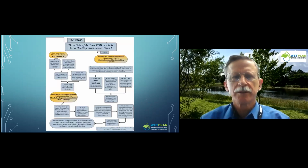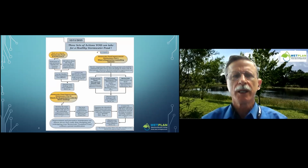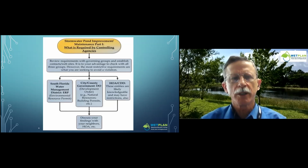Moving into some of the discussions, some of the things that you'll need to do to be able to address the stormwater ponds that are in your community. This is a spreadsheet, kind of a flow chart that was developed several years ago. Much of it's still applicable, and I'm going to focus on the stormwater pond improvement portion with the next slide. And that is that the first thing that needs to be done, besides figuring out some of your pond issues, is what are some of the permits that were required to allow your pond to be constructed and how should it be operated under those.